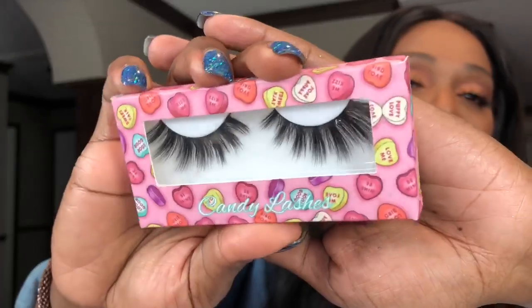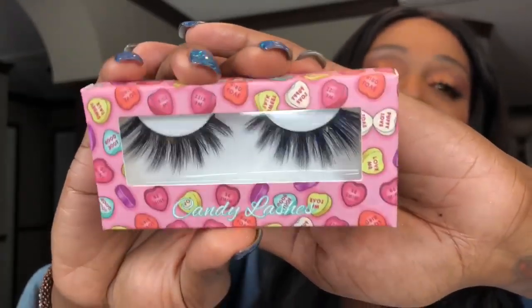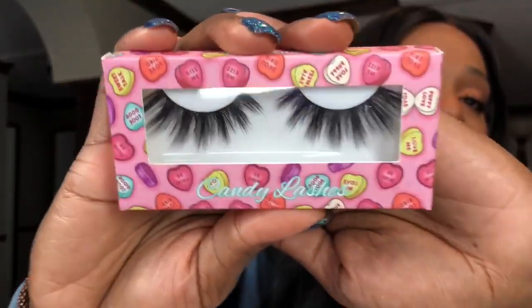Up next, guys, was the pair that I saw that made my mouth drop open, and this is from Shop Candy Lashes, and these are in the style Pop Rocks. The packaging is gorgeous. It is the little candies that you get for Valentine's Day, the little heart candies that say be mine and love me, puppy love. So this is so cute.